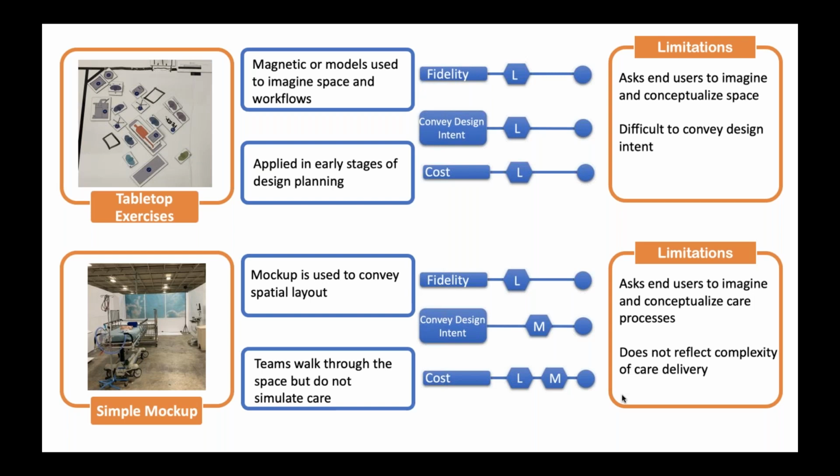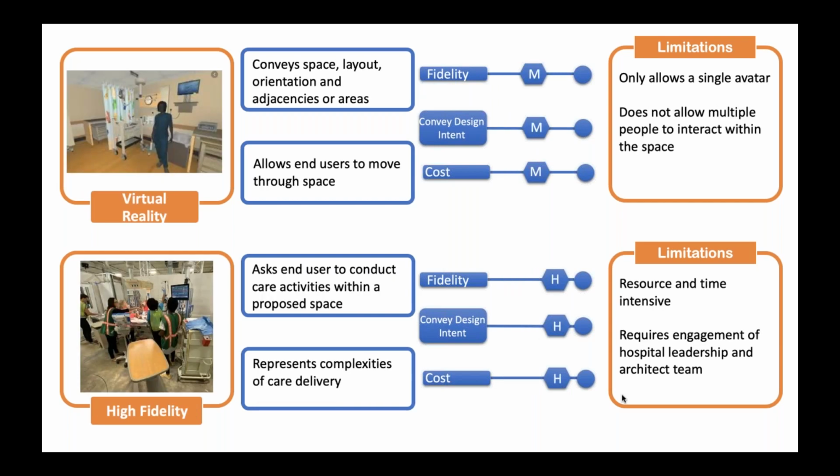The bottom picture is a simple mock-up, which is great to convey spatial layout. And sometimes this simple mock-up may get confused with or be called simulation, but it doesn't actually involve doing and walking through care processes. So teams might walk through the space to get a sense of how big the space is, the square footage, but they also are required to imagine, again, how care would be conducted. And so simple mock-ups do not truly reflect the complexity of care delivery.